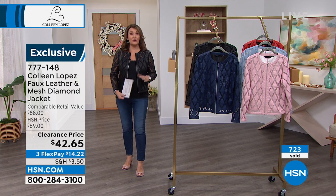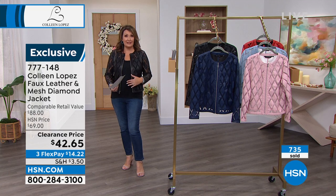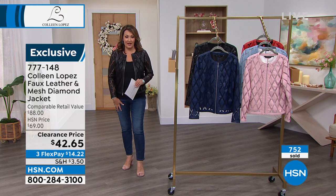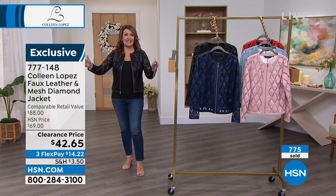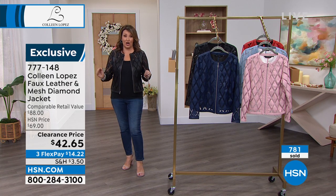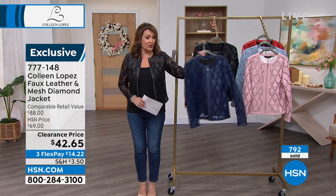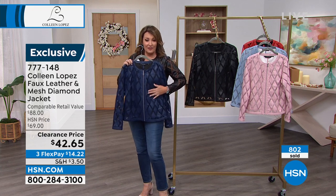We do say true to size on this fit, so you don't need to go up or down. I'm in a medium, which would normally be my size, so I would say stay true to size in terms of the fit. And if you have a second, go read the reviews on hsn.com. Over 100 perfect reviews. I think the average out of all of the reviews is like 4.7 out of 5. It's a winner. All those people that gave this rave reviews, nobody bought it for $42. You are getting the best value we've ever done on this beautiful jacket.